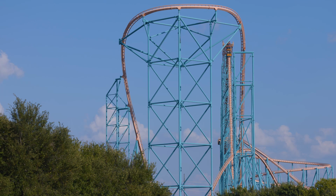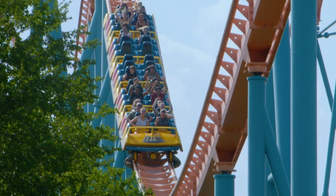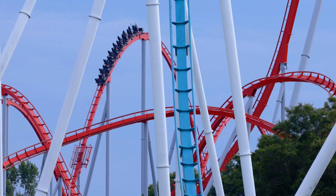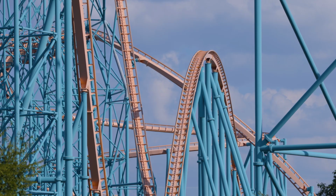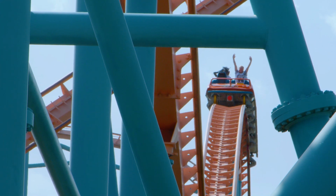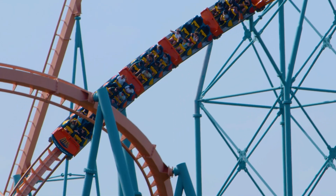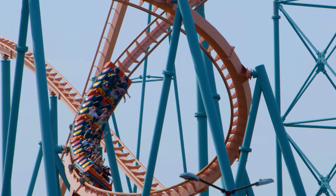With all the praise I have for Titan, there is a reason it isn't highly sought after by enthusiasts. The main reason is, well, the lack of airtime. Hypers across the country are full of it. B&M Hypers dot the skyline with camelback hills full of floater airtime, and unfortunately, Titan only has one. If positive G's are not your thing, Titan may not be for you, especially in a coaster community world where a lack of airtime is the worst trait a coaster can have. Furthermore, I do agree with others that the back half of the ride has very little to offer.